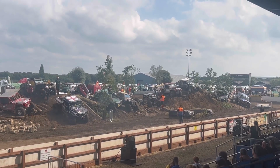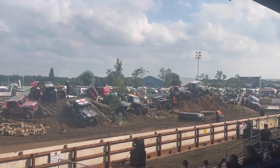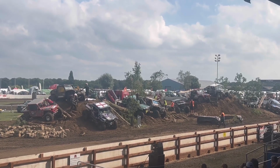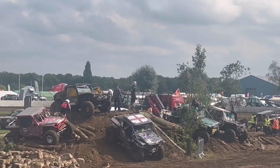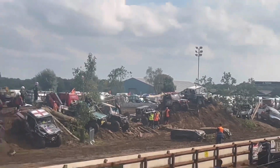We started with the first show yesterday afternoon at 1 o'clock. We went through the night as well with our evening show. These vehicles taking huge punishment last night. Work continuing through the night to get them fixed up and ready for today's show. And now all the drivers, co-drivers and team assembling for you on the top of the off-road course here.